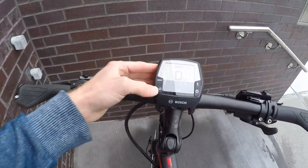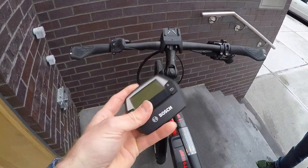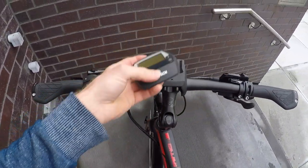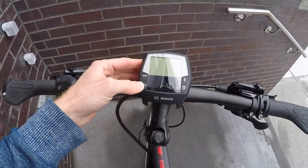And then the display. I'm gonna go ahead and turn this off. And yeah, check it out. It comes right off. So you can easily bring this with you if you're parking at a rack, bring the battery into the office, charge it during the day, take this off so it doesn't get too much sun wear or maybe scratched if someone's bike tips at the rack. I'm gonna go ahead and turn it on.